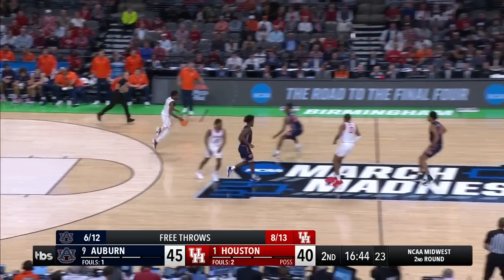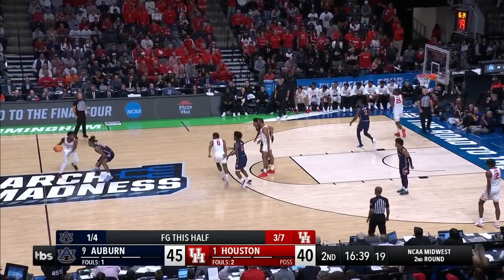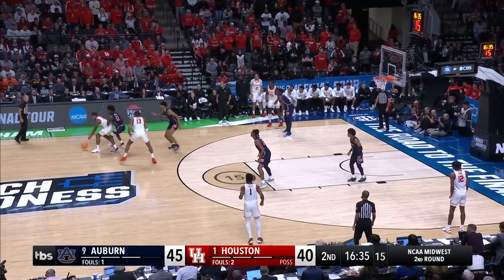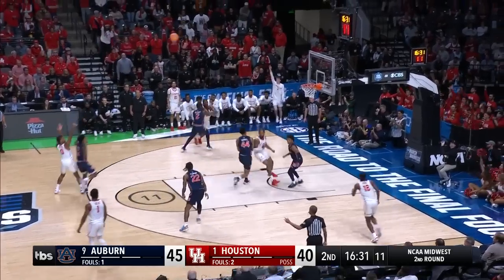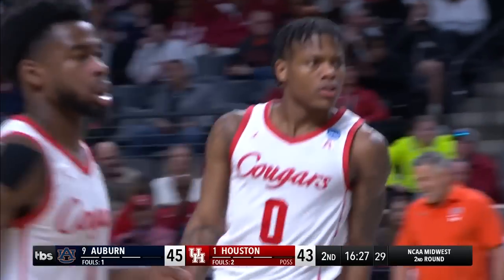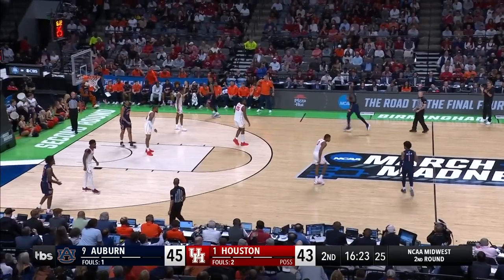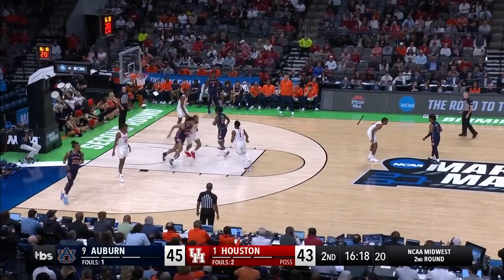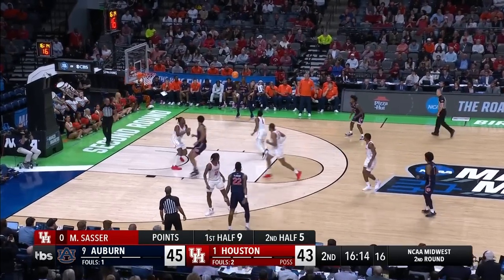This will get him going a little bit. Extended the floor, automatic switch. Sasser working around that screen, step back, cut it to two. He hits it. He does. Tough shot. That is a big time shot maker. Killing it. From 10 to two in less than 4 minutes. Yeah, it all started with this up tempo defense that would attack the rim a little bit.